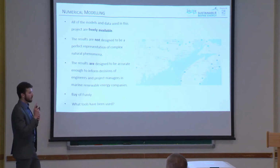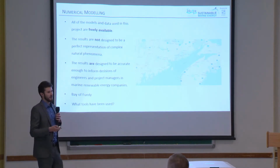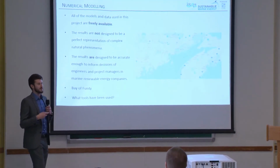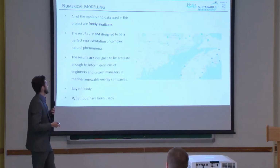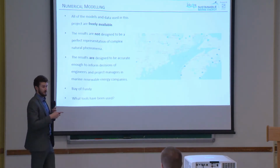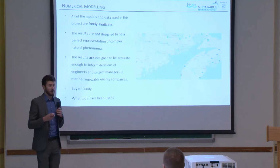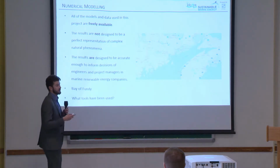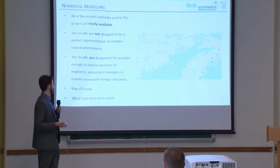All of the models and data used in this project are freely available, and I made a point to do that because I wanted to show what can be achieved by, should we say, a moderately funded tidal energy developer. We don't have huge financial backing. The results of this work are not designed to be a perfect representation of what are very complex natural phenomena, but are designed to be accurate enough to inform decisions of project managers and marine renewable energy companies.